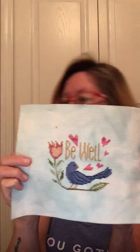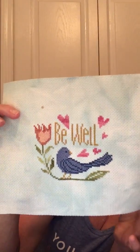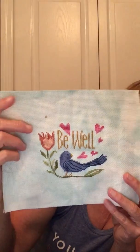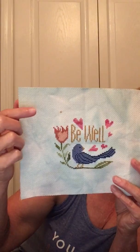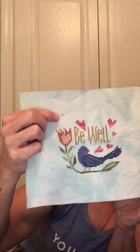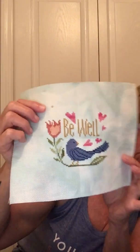My next one is another Be Well and Stitch. This one is by Cottage Garden Samplings. It is really cute. This is on a piece of 14 count Aida that I dyed myself. It was to go into my Etsy shop. However, when I was dyeing it, I accidentally dripped another color from a different piece that I was dyeing onto the fabric. So I figure, what the heck, I'll just use it. So I've cut it up and I've used it for a couple different projects.